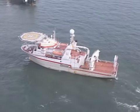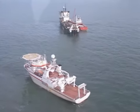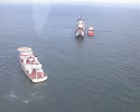As soon as the pipeline is installed, a post-lay survey is done to make sure that the pipeline is installed correctly, according to project specifications and within the specified corridor.